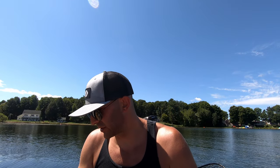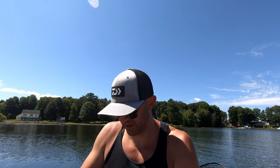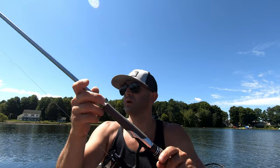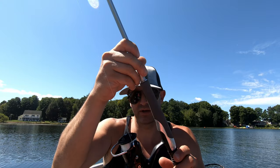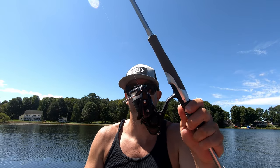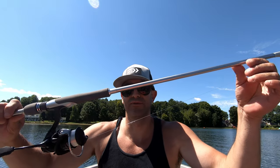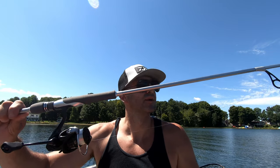And I'm throwing that on a 7'6" Daiwa Tatula Elite. It says it's a hair jig or Nico jig with a Tatula LT 2000 with 6 pound fluorocarbon. So this is a real ultralight setup. If you fish far, you can feel it, man. But this thing was working good today, and I caught some absolute hogs.